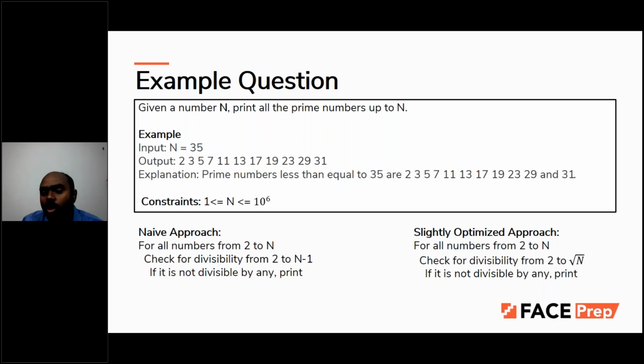Now this exactly is the optimization which an IT product company will expect the student to do. But then of course, this is not the most optimized program. There are better algorithmic techniques which you can use. Now, we look at it and say, okay, this is one question, so what?